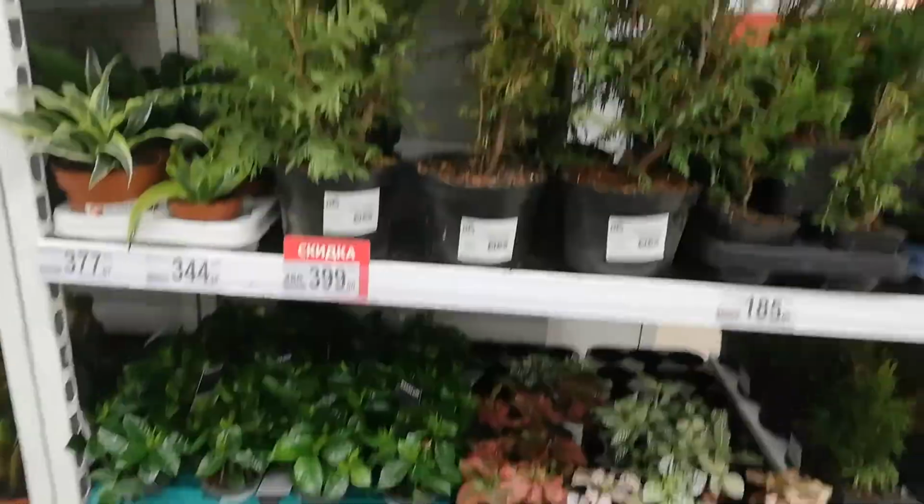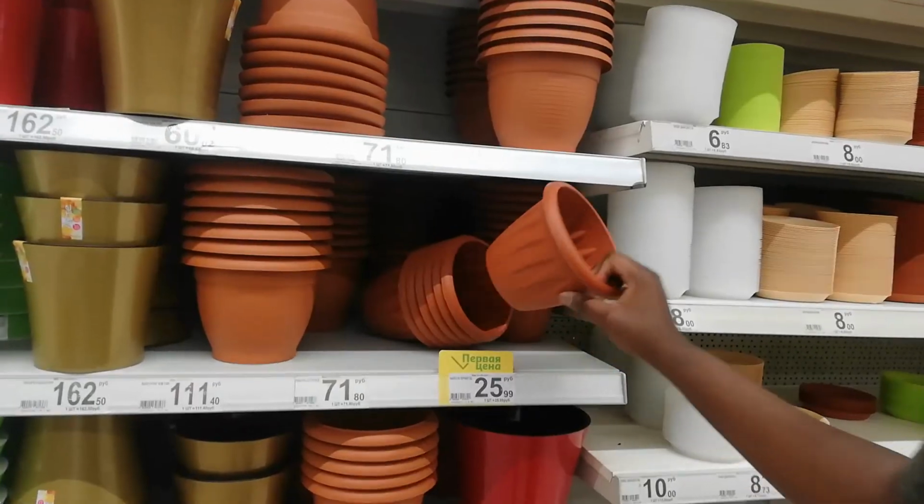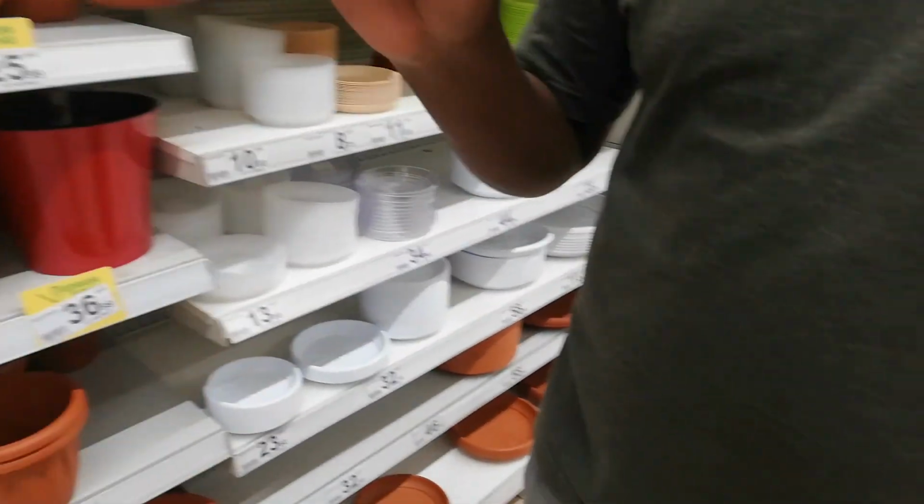Look at this. Now the flower pots, two. I need two brown ones, like that. And then two white ones.